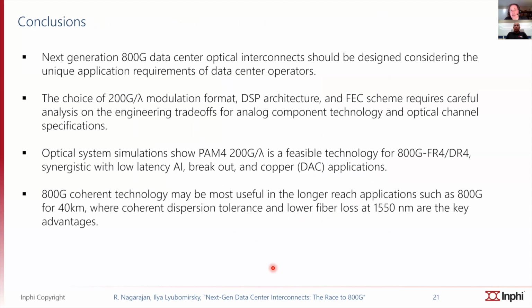Coherent technology, on the other hand, may be the most useful for longer reach applications, such as 40 kilometers and maybe even 10 kilometers, where coherent dispersion tolerance and lower fiber loss at 1550 nanometers are the key advantages. Radha, do you want to add anything to these? I know this is great, Ilya. We'll yield the floor to Mark, and then we'll take questions at the end of the session.